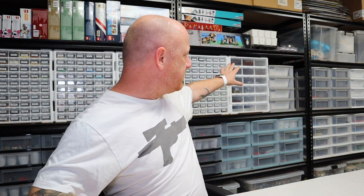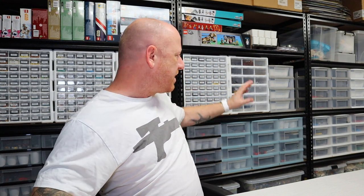I'm probably going to get more of these small drawers and these medium sized ones here. I've got enough of these big tray style ones at the moment, but I think as we start to part out more elements by element and by color, we're going to need more of the smaller drawers.